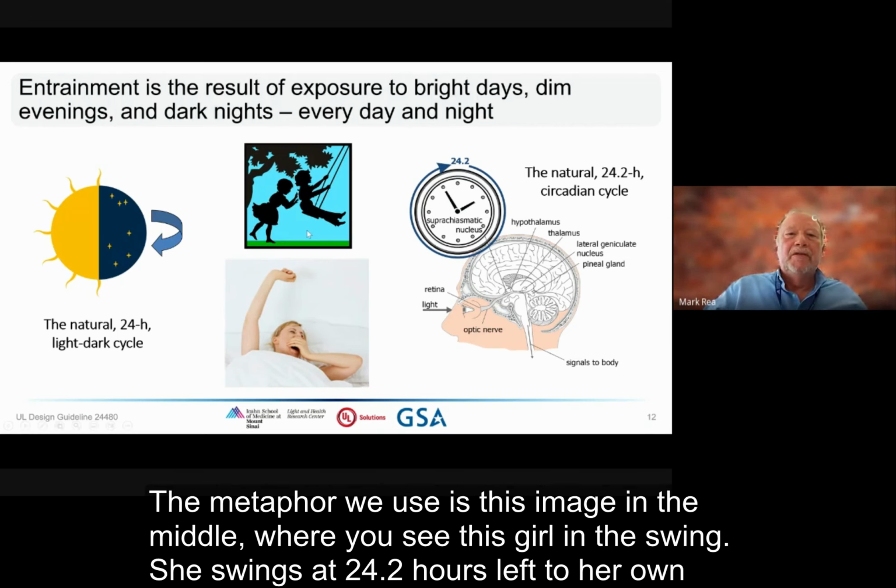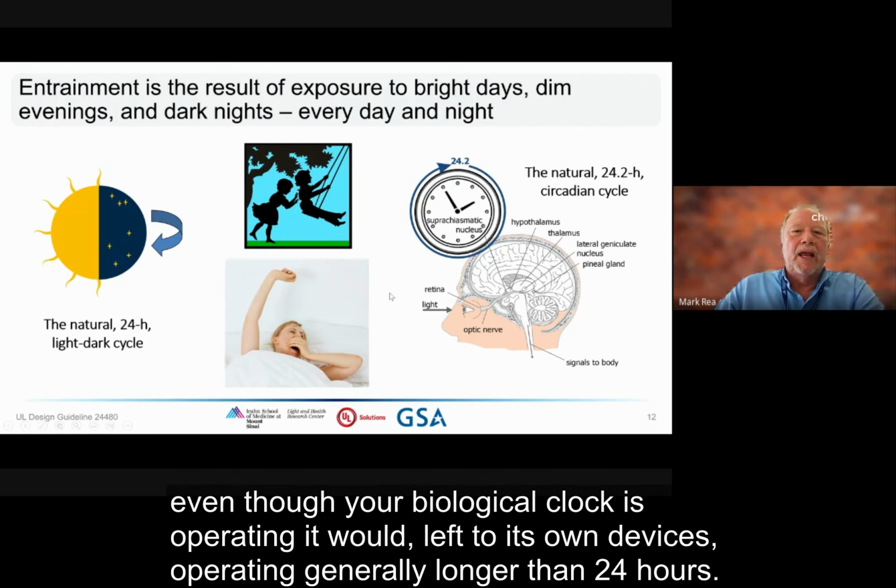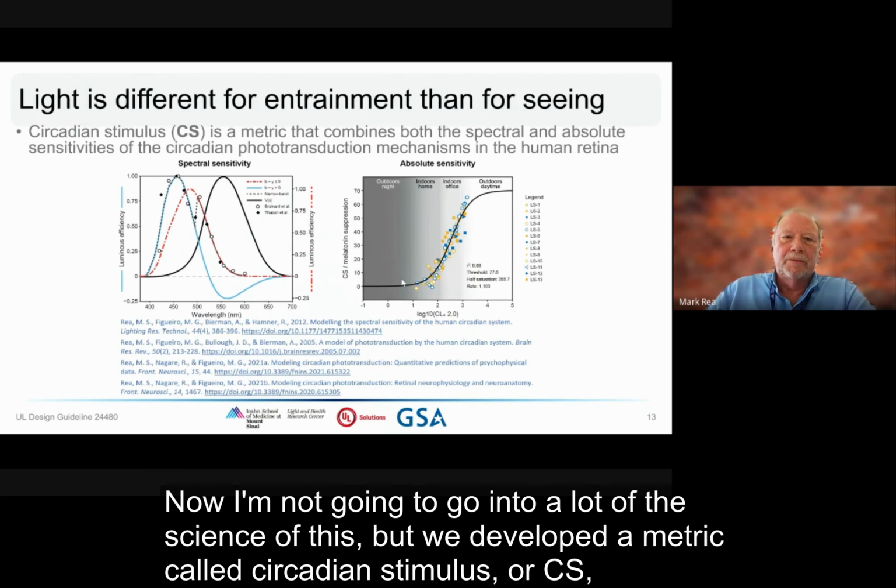Washington, D.C. The metaphor we use is this image in the middle where you see this girl in the swing. She swings at 24.2 hours left to her own devices, but it's the girl that's pushing, which is the sunrise sunset, that regulates, for most people, that 24-hour cycle, even though your biological clock is operating, left to its own devices, generally longer than 24 hours.